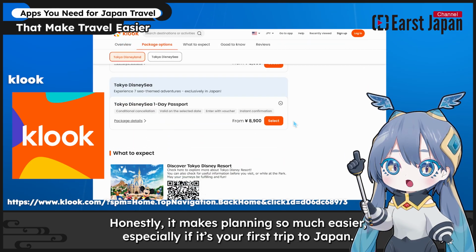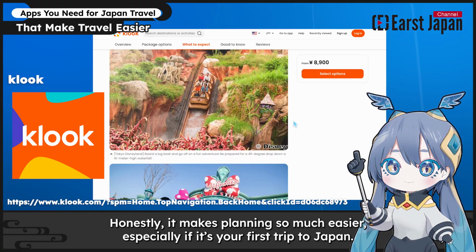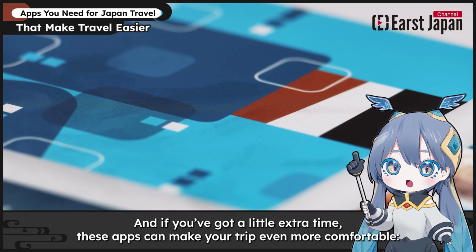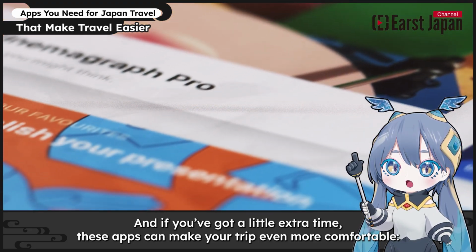Honestly, it makes planning so much easier, especially if it's your first trip to Japan. Bonus apps worth checking out. And if you've got a little extra time, these apps can make your trip even more comfortable.